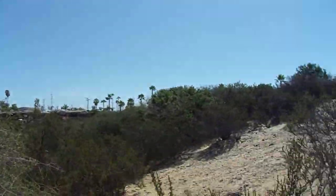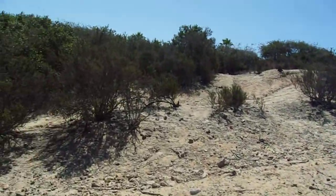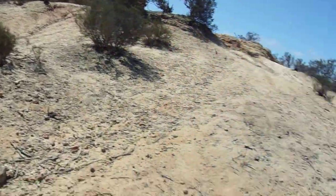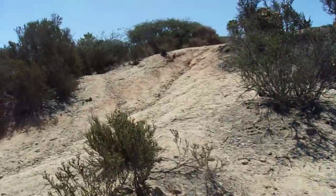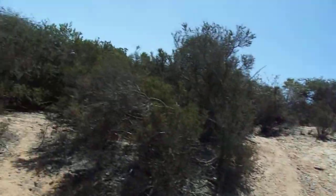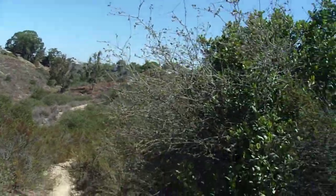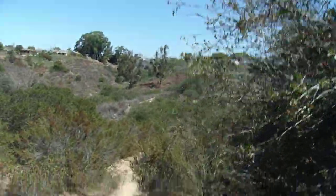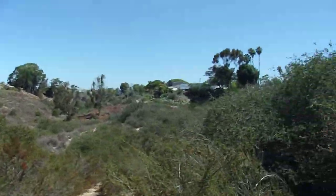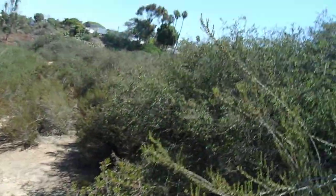I'm looking for the trail to get down this. Let's see if I can find it. Sometimes it takes a little getting used to. So I just put the sunscreen on because it's going to be a bright sunny day today. Over here it'll probably be in the mid-70s, like around 76 probably. Close to the ocean.